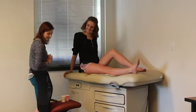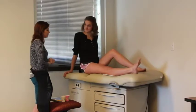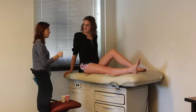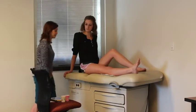Have you ever been diagnosed with tuberculosis or TB? Nope. Great. Okay. So something else we need to do is check your hot and cold sensation to make sure that the nerve endings are right now intact. So I need to get the strings.